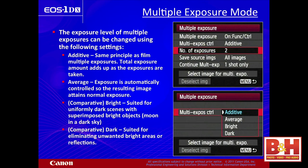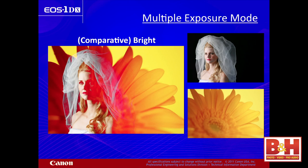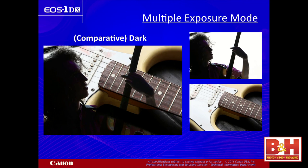So here is an example of comparative bright. We shot a bride on a black drop. We've taken this photograph of a flower, and the flower has taken all the shadows and the black tones. And this is comparative dark. So it's vice versa. We've shot on a white background. The guitar is superimposed onto it and takes over the white. So this is something really cool to appease the bride right there.